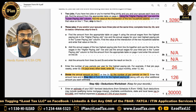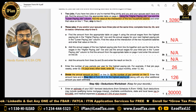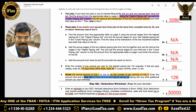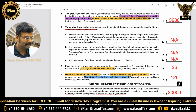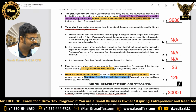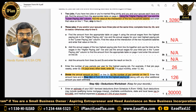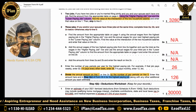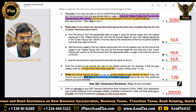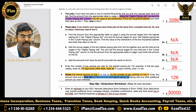We are now on page 3. This is page 3 of W4. So we have to go to page 4. Just a second. Yeah, so we have to get that amount from page 4. How? Using the higher paying job row and the lower paying job column. Find the value at the intersection of the 2 household salaries and enter the value on line 1.